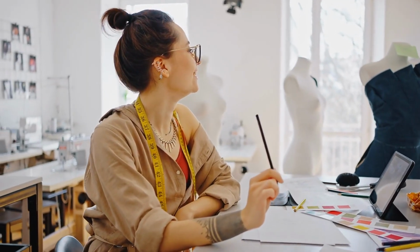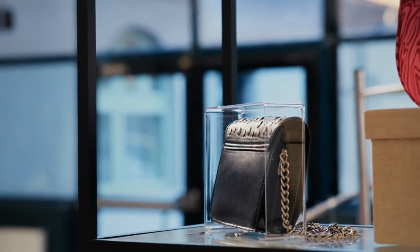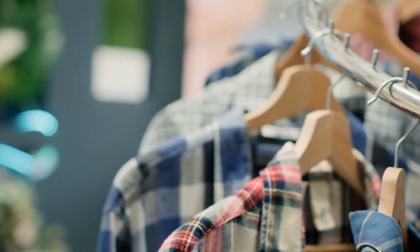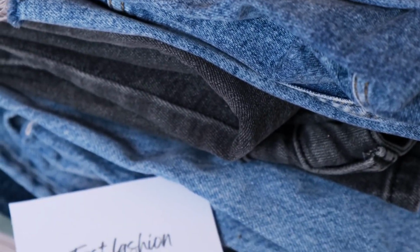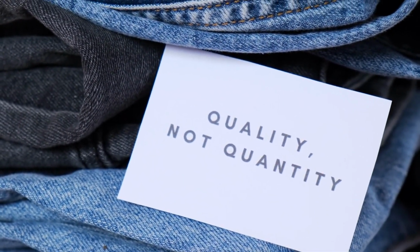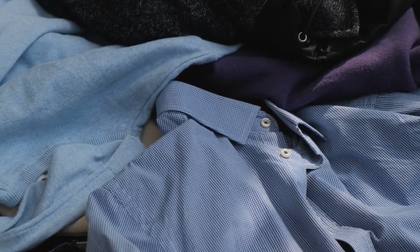Upcycling is another fantastic way to get creative with old clothes. For instance, you can turn an old shirt into a trendy tote bag or customize jeans with patches to give them a fresh look. This approach saves money and keeps textiles out of landfills, where over 85% of discarded clothes end up. Avoiding fast fashion is key to sustainable style. The industry produces 10% of all global carbon emissions and is the second largest consumer of the world's water supply. Instead, invest in timeless pieces or versatile basics that can be styled in multiple ways. This not only cuts down on waste but also saves you from constantly chasing trends.